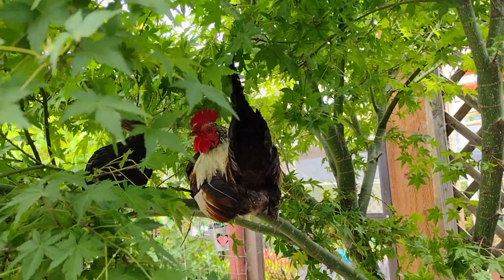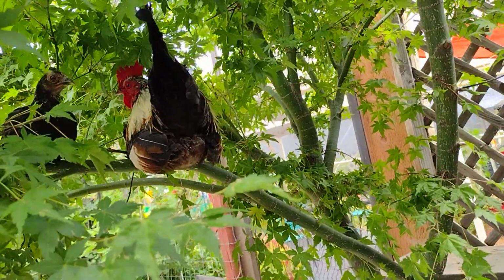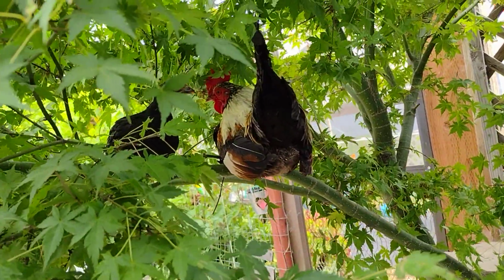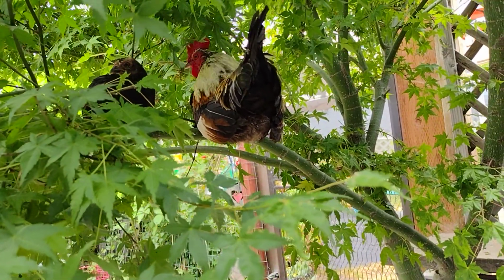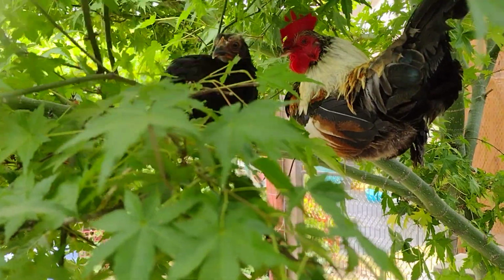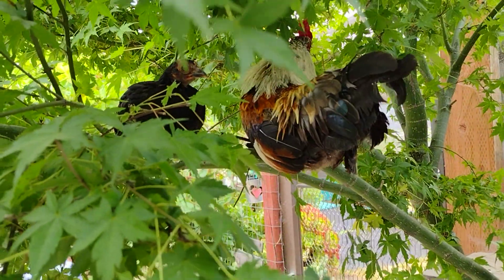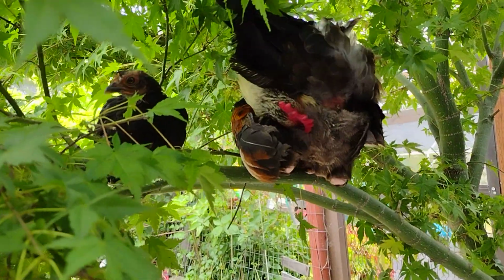There you go. So look, we have a very cool spot in here. Isn't that cool? They have a hiding space in here. It's a little hot today, but look at them. Super cute.